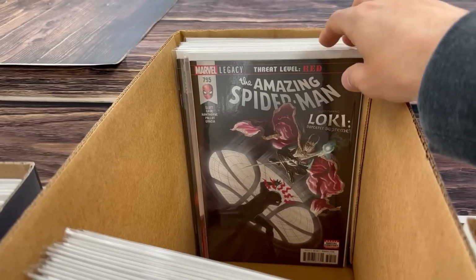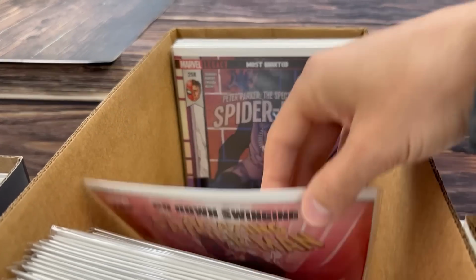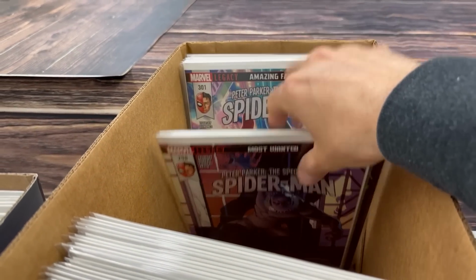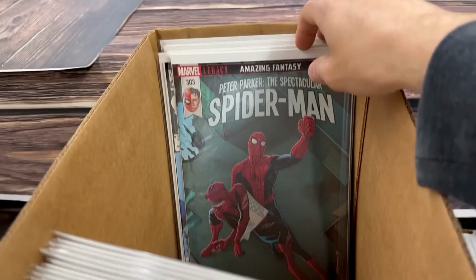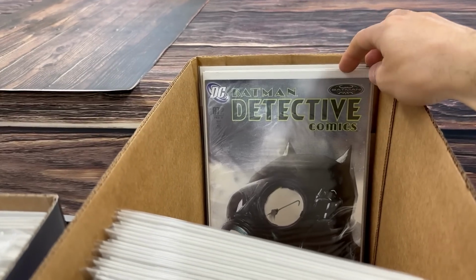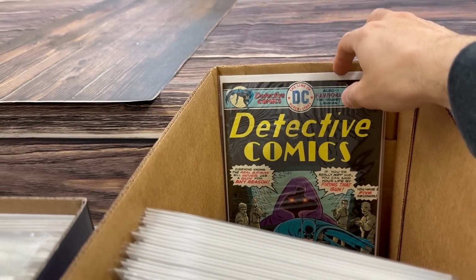Now we get into the Legacy number 795, 796, 797, 798, 799. So we'll just keep those in the bulk out box because I want to have some decent stuff in there too. Peter Parker Spectacular, some random Punisher, Detective Comics. We'll pull that for Whatnot. Batman 670. I don't think that was one of the ones that heated up.